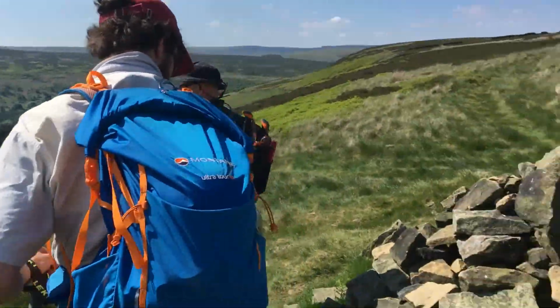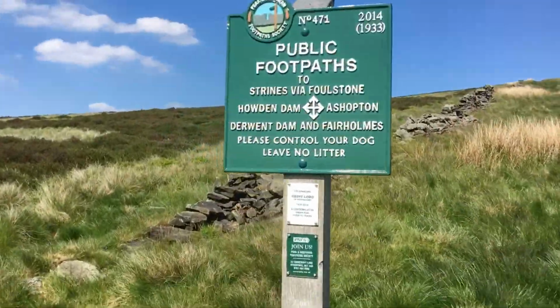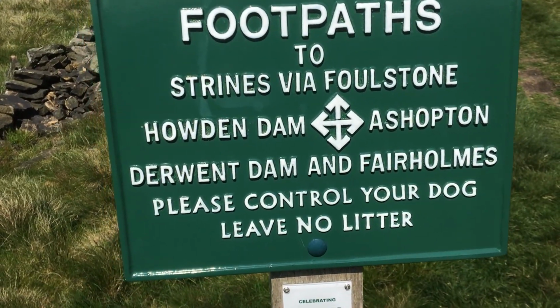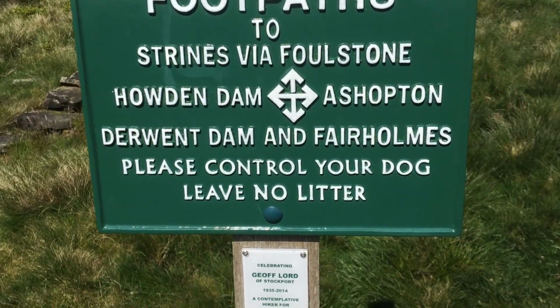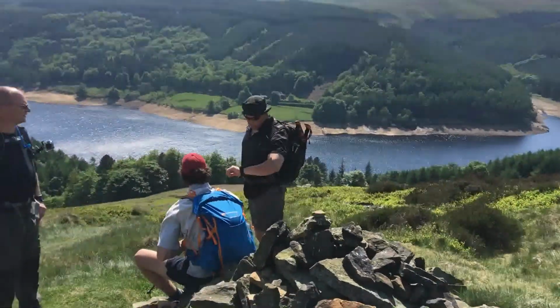Just deciding now, guys, which way to go. As I said, we've got a choice here. Straight up, we go to Howden Dam that way, or we come to Slippery Stones. So we'll probably go down to Derwent Dam at Fairholmes. That's what we're looking to do. I think it's only an hour and a half.